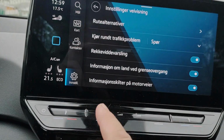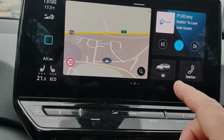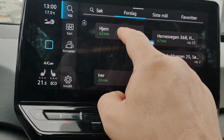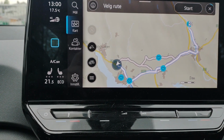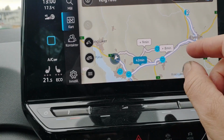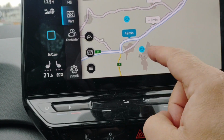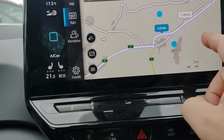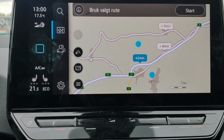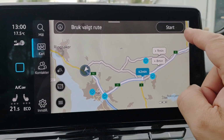And I'll go back and I'll see where she takes me. So I'm gonna get her to take me home. 42 minutes away. And here we see that's the route she put me on. Yeah, I'm just gonna commit to the route she figured out. Be the fastest one.